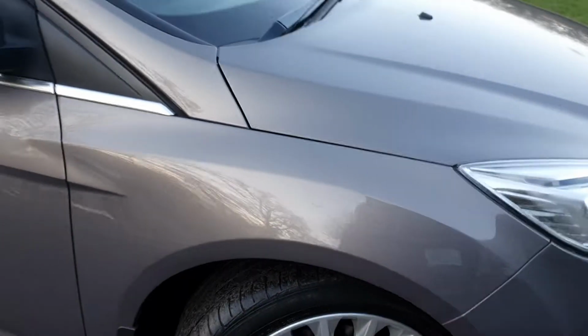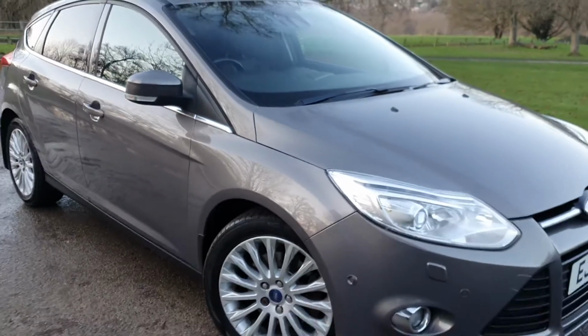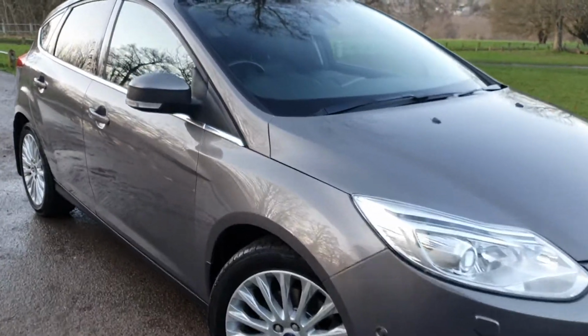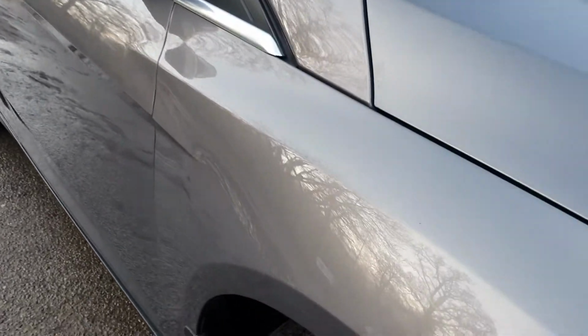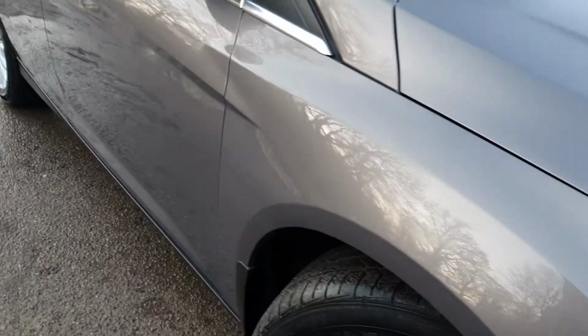So again, this is all about honesty. If I took a picture from here, you wouldn't pick any of that up. If I took a picture from there, you wouldn't pick it up. Just want to show it to you. Okay, so there's a couple of little touch-ups that we had to do on the wing.